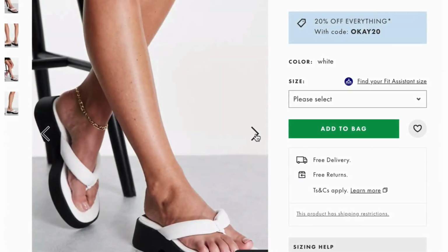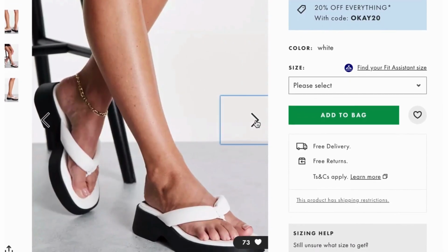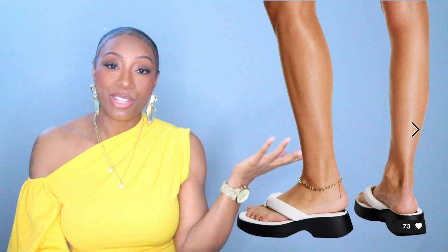So we have our flip-flops. And then I found a second pair of white thongs with a black sole from ASOS. They're a little bit different design. The thong is a little bit like that quilted puffy kind of look that we know is in right now. These look to be a little more comfortable probably. The sole is a little thicker. So I just wanted to throw these in here. They're $40, but honey, you know how ASOS is, child. It's Bershka Platform Flip-Flop with Contrast Sole and White is the name of them. They're $40. They come in sizes 4 to size 10. So that's what they have right now.